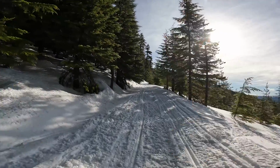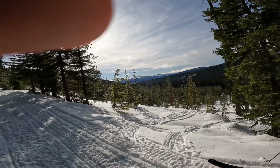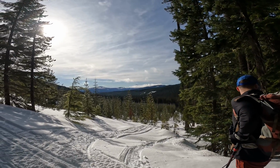By the way, if you're here on a clear day, the exposure at this clear cut is the best view you're going to get of the Cascades all day. This isn't really a great area for views. There's thick forest all the way up to the top of the butte.